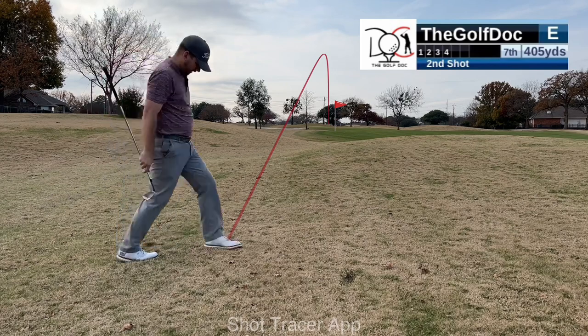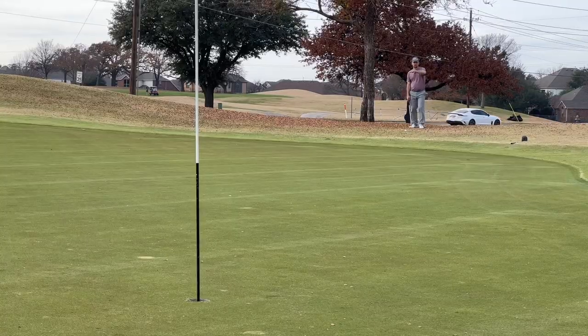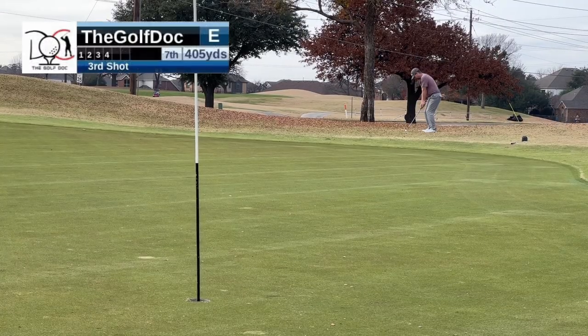I think it's off the back of the green. What the hell? Bad miss. Cannot afford to do that. You get 100 yards virtually and you blade it basically over the back of the green. Now you got a tough up and down for par. Let's go get it. Should go just a bit right.